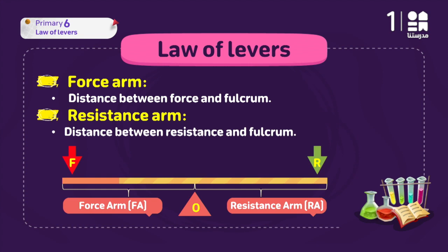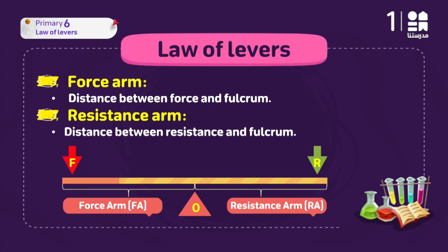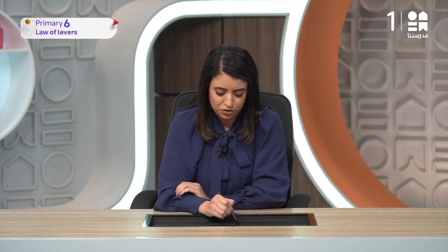طيب إحنا قلنا force arm and resistance arm، قلنا ال definition بتاعهم distance. طيب إيه اليونت اللي أنا بقيس بيها أي distance؟ يا إما سنتيمتر يا إما متر. هنا هنستخدم السنتيمتر. يبقى arm يعني distance بقيسها بالسنتيمتر. طيب الeffort force والresistance force دول they are forces، هقيسها بإيه؟ اليونت بتاعتها نيوتن. مهم جدا أفرق اليونت بتاعت كل حاجة. الفورس والeffort force والresistance force دي نيوتن، لكن الforce arm والresistance arm دول سنتيمتر.